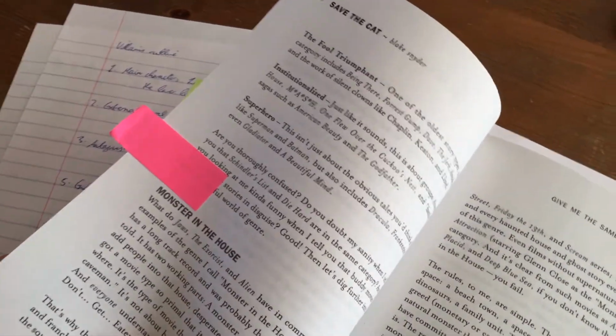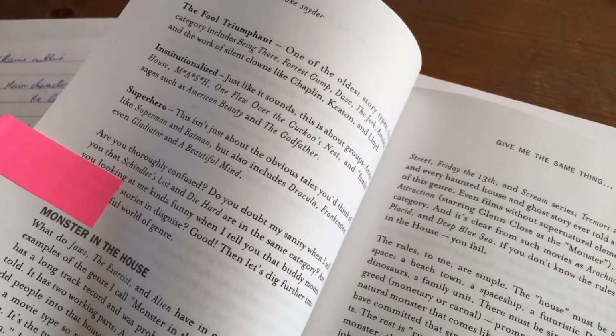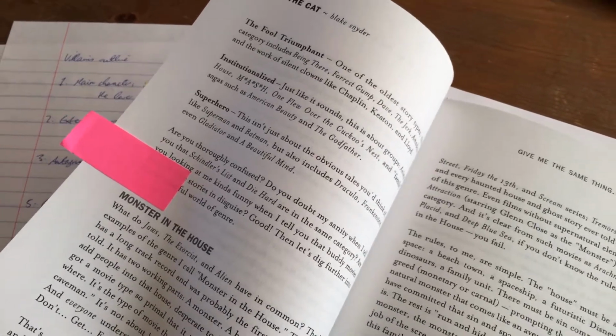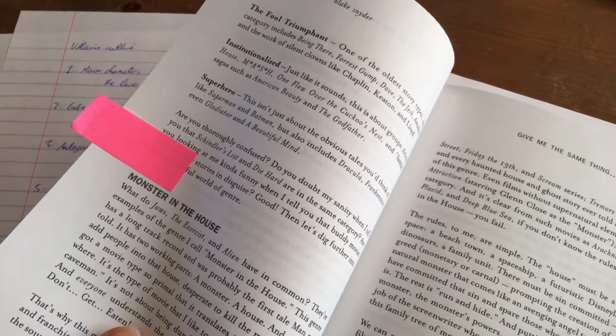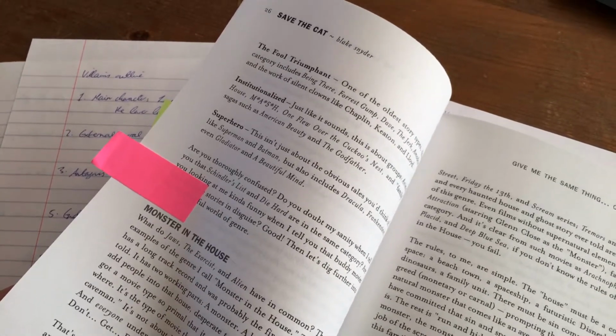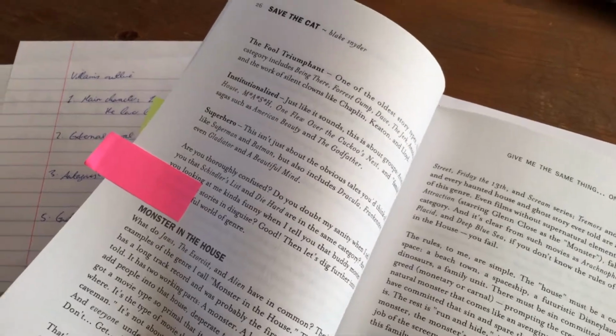The Fool Triumphant, so Forrest Gump, anything with a clown as the main character who triumphs. Institutionalized, so this is about an institution, a family, a group of people who are all trapped together in the same universe. And then superhero films are self-explanatory.